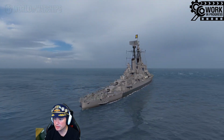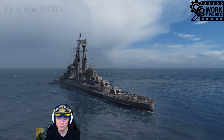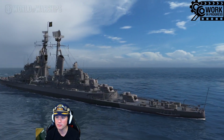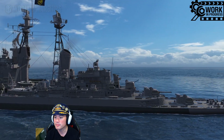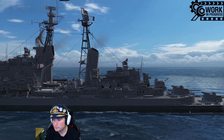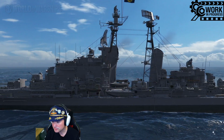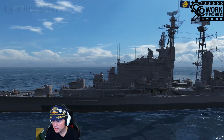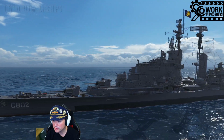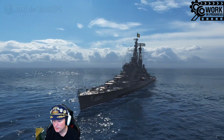Her top speed, according to Wikipedia, was 32 knots. So a speed flag, that's what, about 35? 33. 33.6 with Sierra Mike. That's assuming Wargaming puts her in that way. What else do we see here? She had 8 anti-ship missiles. And that might have been, like I said, the boxes we saw.